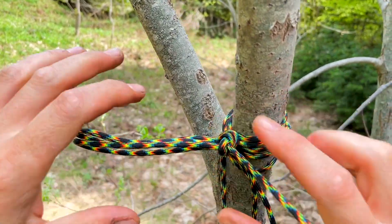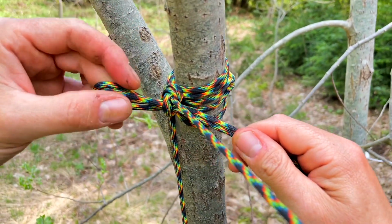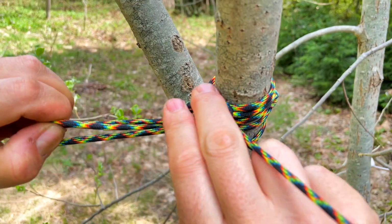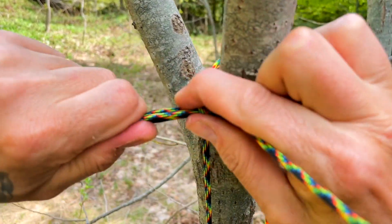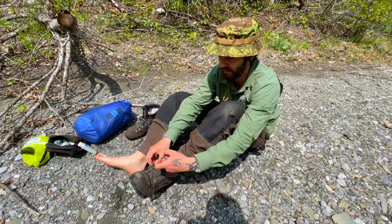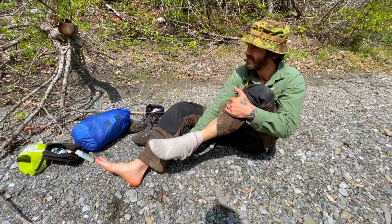So what I can do now, I could pull this, this is my release. But what I can also do, I can put this through here, do another slip knot. So instead of using a stick, which some people do, you can just slip it again. Or I could have put a stick in place of that, but all I do is pull that and it all comes loose. So in case anyone's wondering, when you're in the wilderness, you can't pack too much gear.